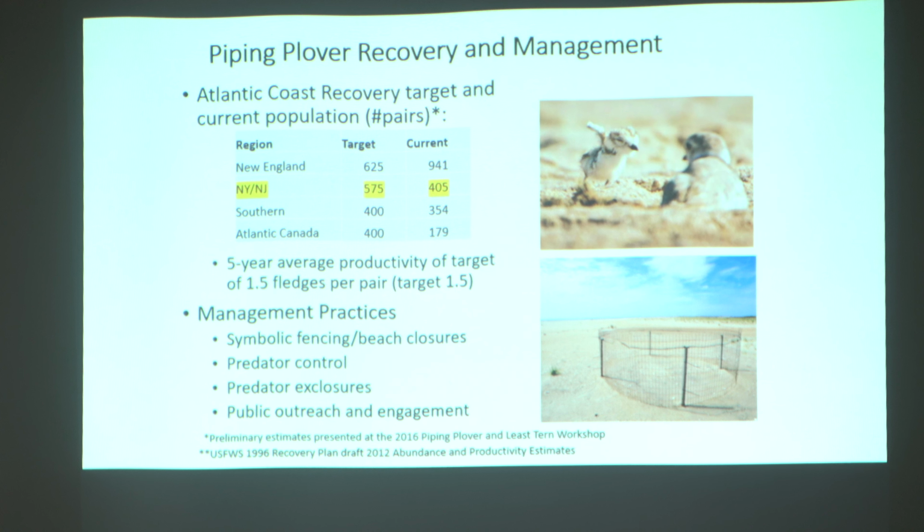On this slide, I'll talk a little bit about what it means to recover this species. The recovery plan has, within each of those areas, a target population. I'm sorry, because this slide has 2016 data, and I was trying this week to get the more current data, and I didn't get it for today, so I apologize. But the target remains the same. So in New England, their target is 625. As of 2016, they had exceeded it, and they continue to exceed their population count.